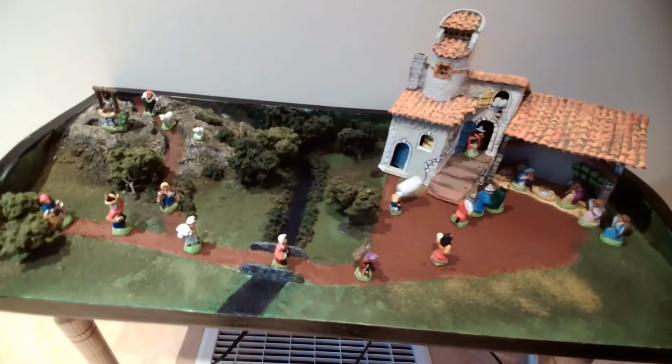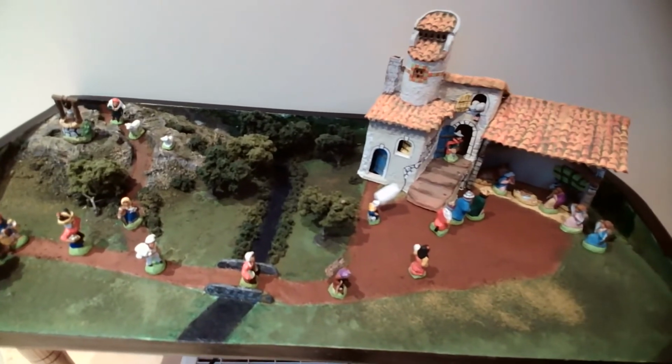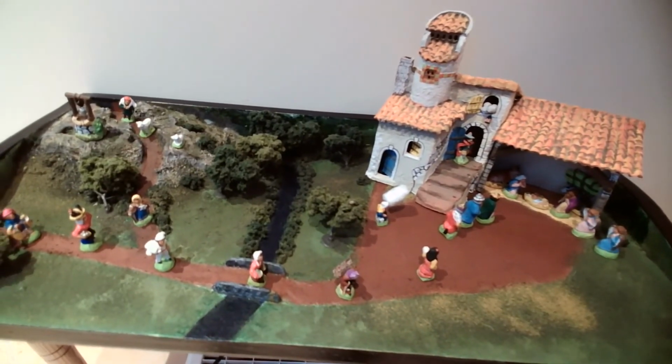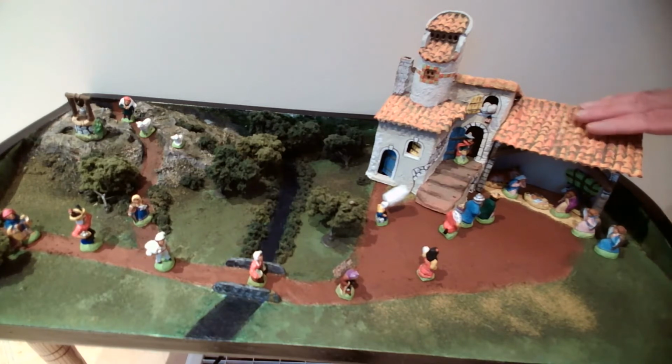So these are the Santons de Provence, which means Little Saints of the Provence. There's an inn, and of course this is the people of Provence translating the Christmas story into medieval idiom, things that they were familiar with.